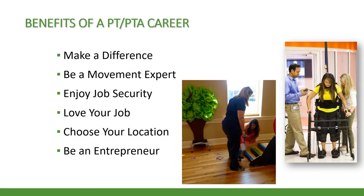Some of the benefits of a career as a physical therapist assistant include making a difference in the lives of your patients and in their families and caregivers, being a movement expert that people in the community and family and friends can turn to, being able to enjoy job security, loving what you're doing, being able to choose your location. We have several of our graduates who have gone on to work in several different places all over the nation, to include traveling positions where they travel every few months to a different location. You can also be an entrepreneur. Several of our PTA graduates have gone on to either manage or own their own clinics.